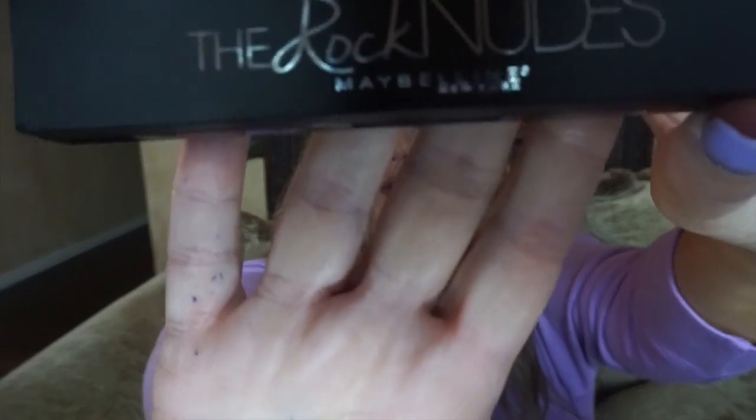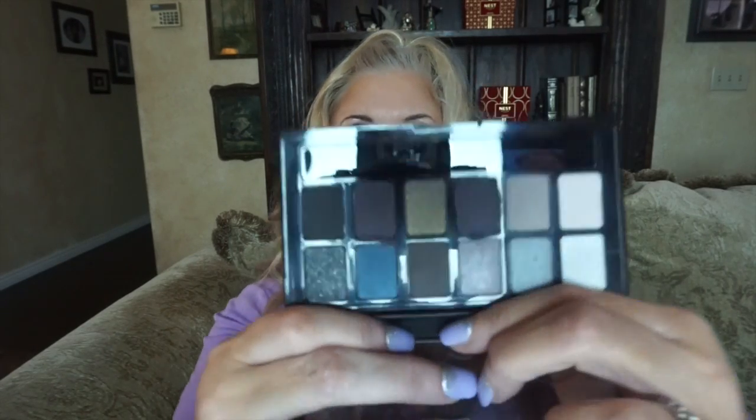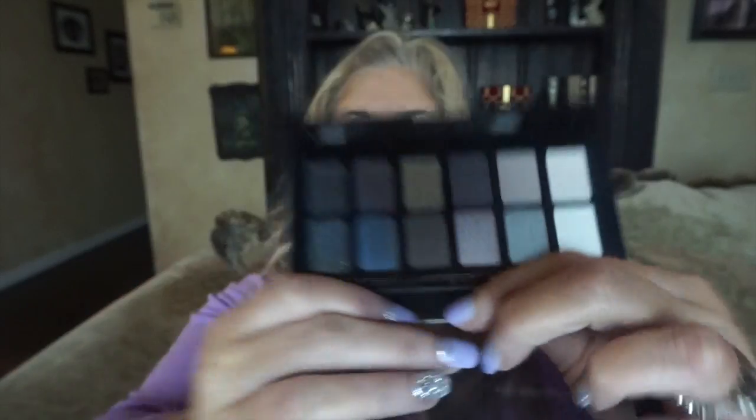So I'm going to start with the Maybelline Rock Nudes, and there is the packaging right there, if you can see that. Excuse me for checking. And these are the colors. These give you more of that smoky look, like the new Naked Smoky palette that's out there, or anything like that.